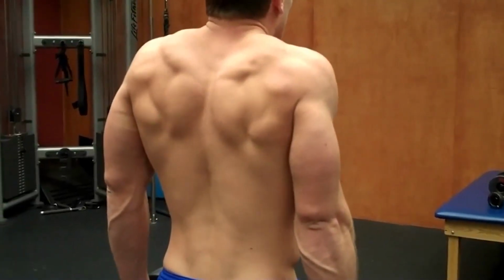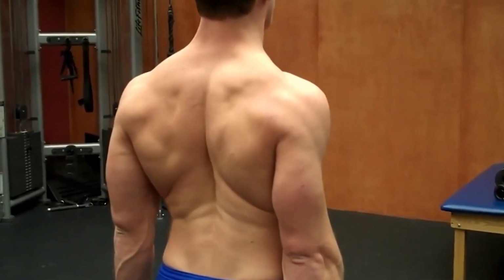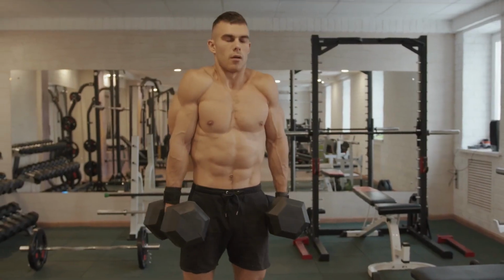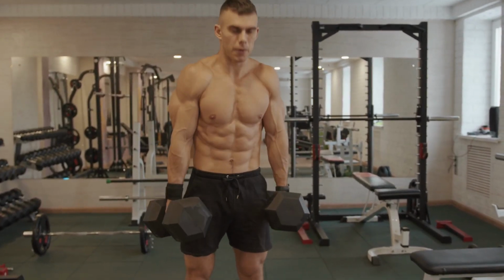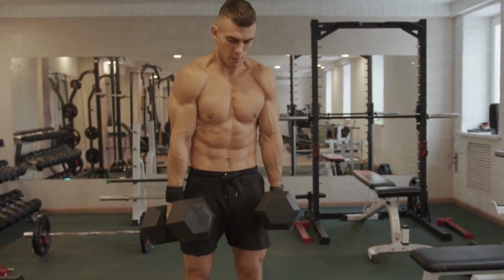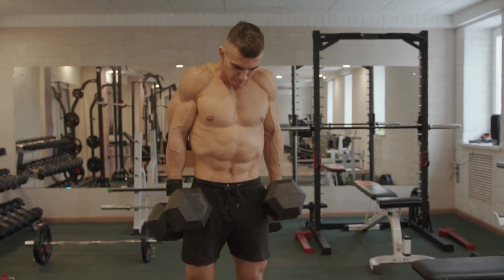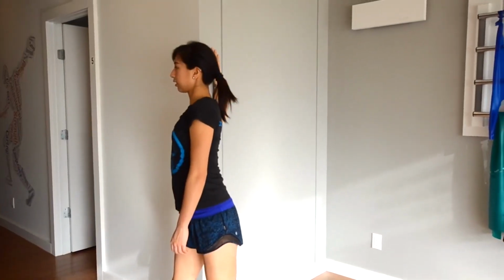Pull in a deep breath as you lift your shoulders high, as if trying to make your shoulders meet your ears. Don't raise your shoulders too fast. Raise slowly in such a way that you feel some form of anti-pressure. Once you feel it, start lowering your shoulders slowly as you exhale. Repeat as many times as you want. Number 6. Pec stretch.